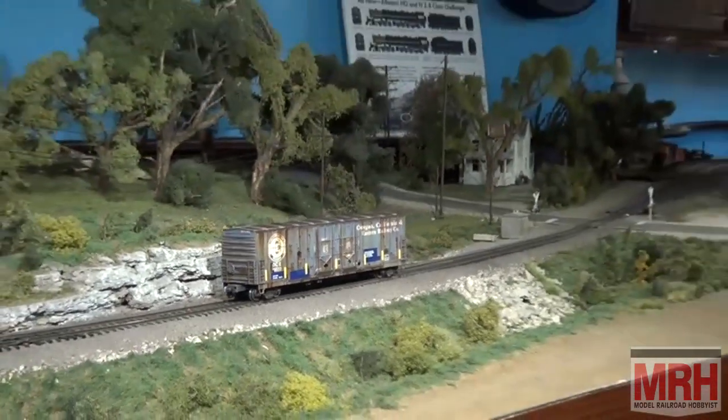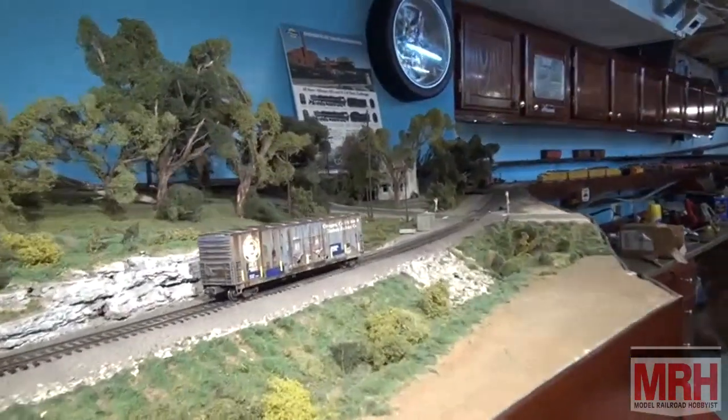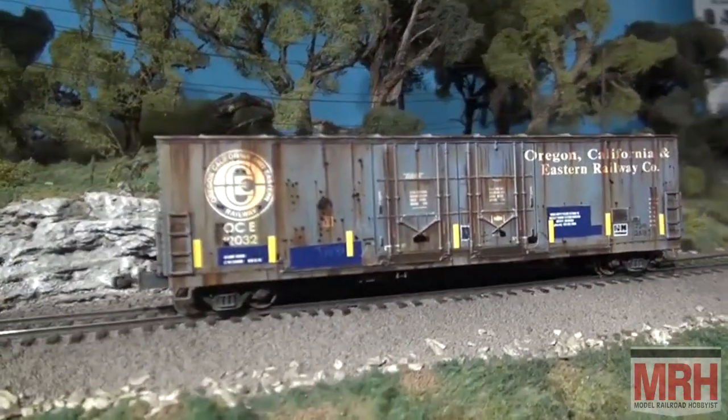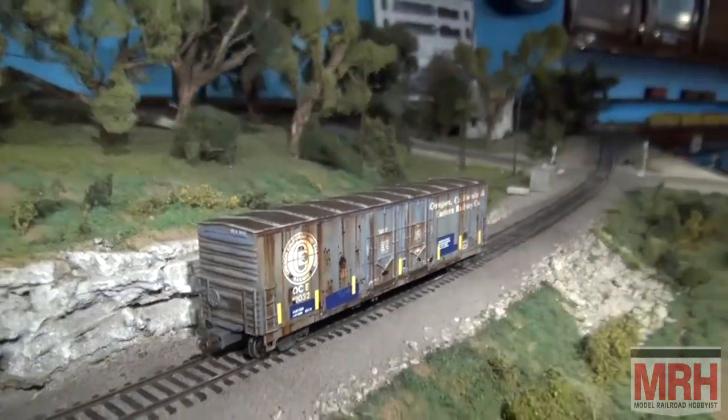Meyer, I'm looking at a beautiful blue freight car here that you weathered up. Tell me about this gorgeous model. What did you do here? Well, this was the car. You got three of them, you said, from the Colorado Model Railroad Museum, and you wanted to get them weathered up. I think I got it last Saturday night.